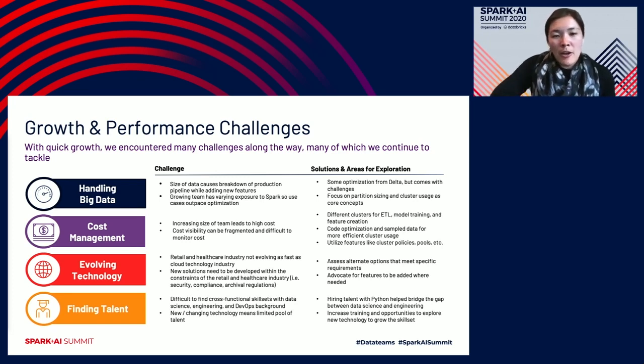Another area that has been a challenge is the evolving nature of the technology itself. While cloud-based technology has been around for many years, it's still relatively new within the healthcare industry and CVS specifically. While we always want to push the boundaries of innovation within CVS, we still have to take into consideration security, compliance, and healthcare regulation, all of which are critical guidelines we must meet. So we want to test and try new services, but do that within the constraints of the environment that we're in.